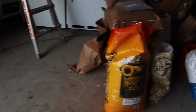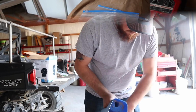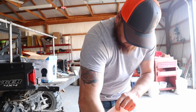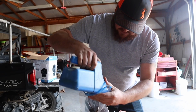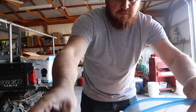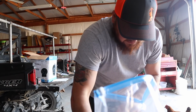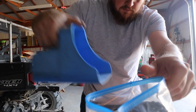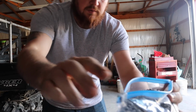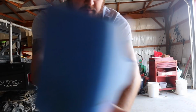All right, so I got a couple baggies here. I'm gonna take a couple baggies, one of each, and see which one the goats prefer. So if you guys didn't know, these black oil sunflower seeds are really, really good for the goats. It makes their hair real shiny. It's got a good amount of fat in it, a good fat for them. And a good amount of them isn't gonna hurt them. So got a bag full of these sunflower seeds. Now let's get some corn.